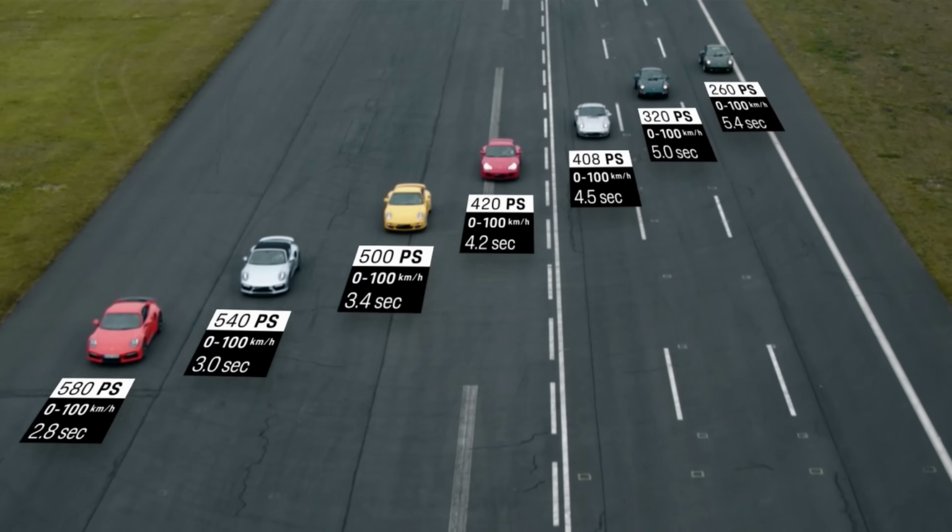In this video you'll get an update on the latest price trends, how they compare to other cars, and what all of this means for future prices.